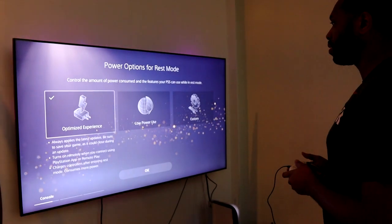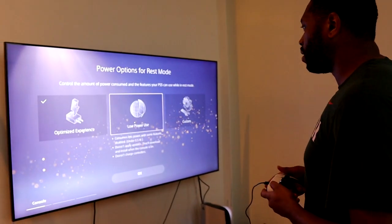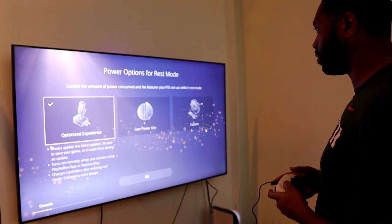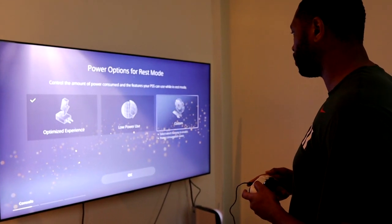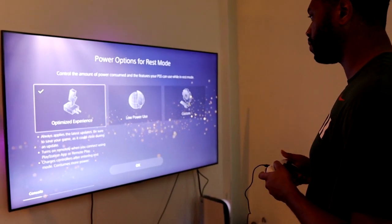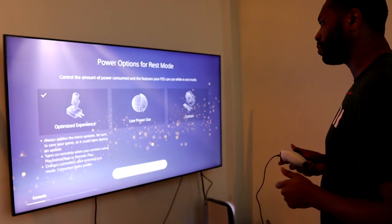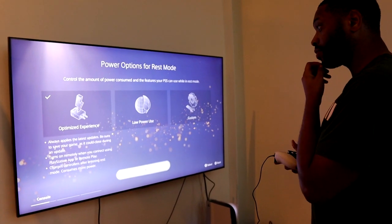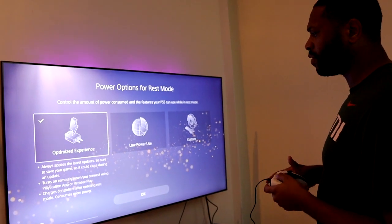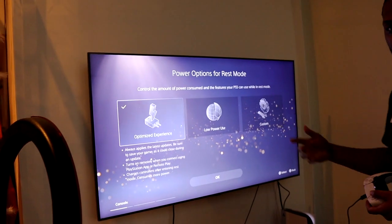If you have a game disc. Continue without. Okay. Control the amount of power consumed. We might as well optimize it. Definitely optimize. Whatever, we just pay the bill. Can't be living your life wondering how much the bill gonna cost. You just do what you want. Oh, I definitely don't want that. It turns on remotely when connecting the app, and I use the app all, you know.